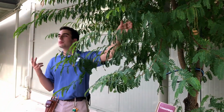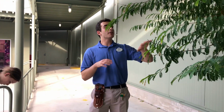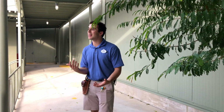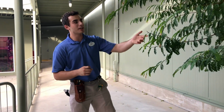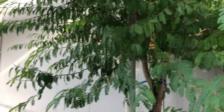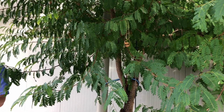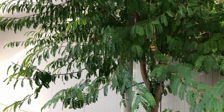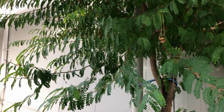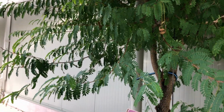There are two types of tamarind: sweet tamarind and sour tamarind. I'm not sure what this kind is. We have one in the greenhouse that is sour tamarind, and I know that because I ate it. This one I'm waiting for to finish maturing, and then I'll try it out. I might be able to eat it. But the sweet kind is one of the main ingredients in Worcestershire sauce, and it can be eaten straight up or as candy. The sour kind is normally found as candy or eaten straight up.